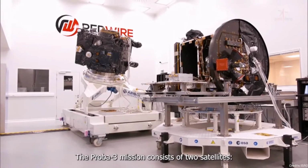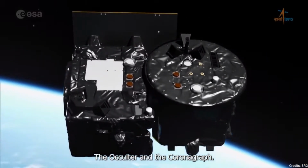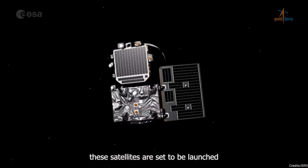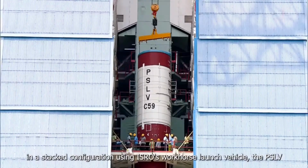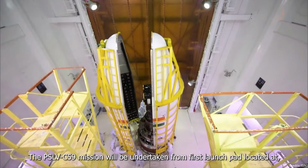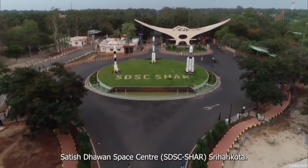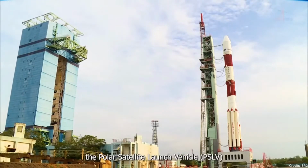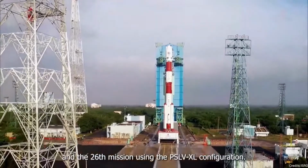The Proba 3 mission consists of 2 satellites, the Occulter and the Coronagraph, with a combined weight of approximately 560 kilograms. These satellites are set to be launched in a stacked configuration using ISRO's workhorse launch vehicle, the PSLV. The PSLV C59 mission will be undertaken from first launch pad located at Satish Dhawan Space Centre, SDSC SHAR, Sriharikota. This mission marks the 61st flight of the Polar Satellite Launch Vehicle PSLV and the 26th mission using the PSLV XL configuration.